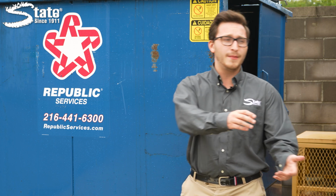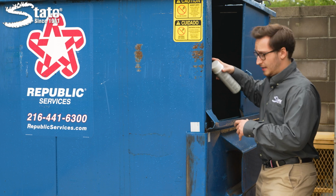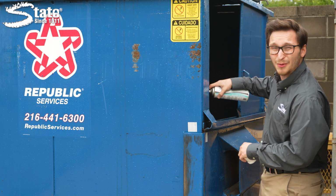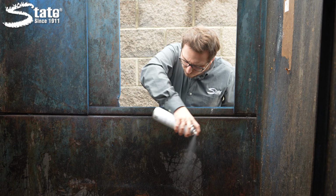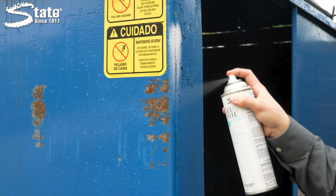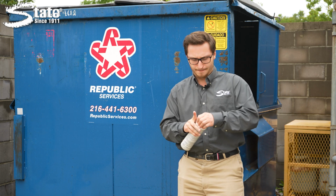The first way we're going to make your dumpster smell better is with Gel Genie. What this can do is spot treat your dumpster. All you do is you take Gel Genie and you spray it on problem areas in your dumpster to make those bad smells in specific areas go away.